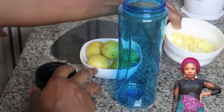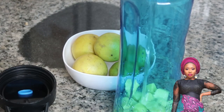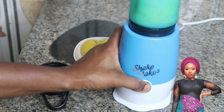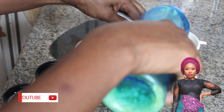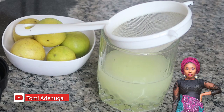So I'm just going to grab my ginger and put it here. I'll put a bit of water so that I can easily blend this up. I'll advise you not to use a lot of water so that it does not lose its potency. When you think you've achieved enough blending, you can now sieve this into a cup. And this is my ginger juice. Can you see the color?